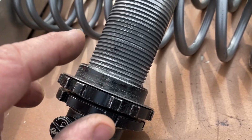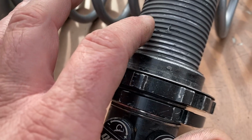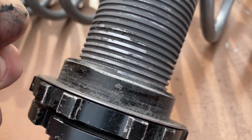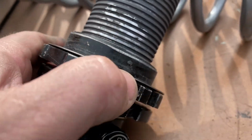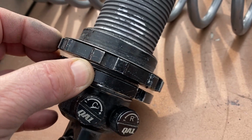When you're on a shock body, the anti-seize kind of dries out a little bit, but even worse, it starts attracting dirt and debris. And so it starts getting dry. And so now you can't even hardly turn these things. So that's why I was struggling to get it off.